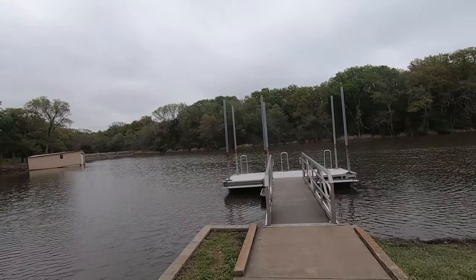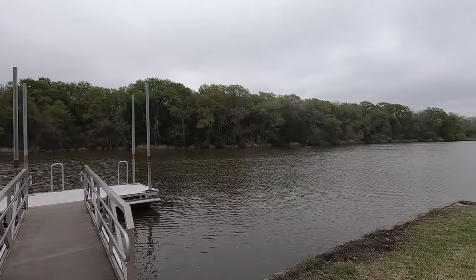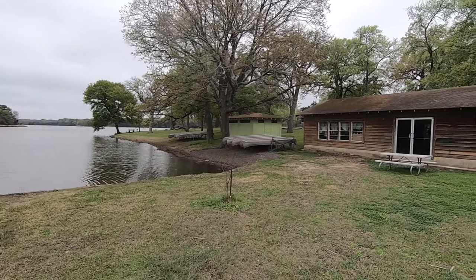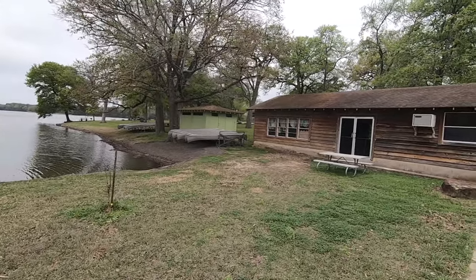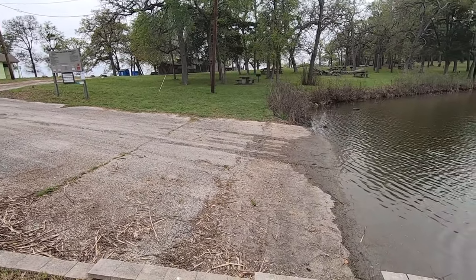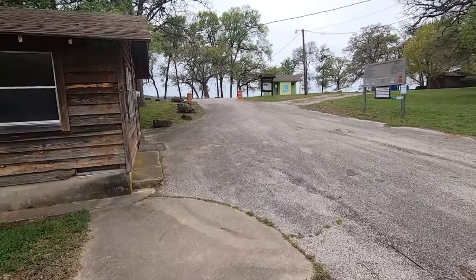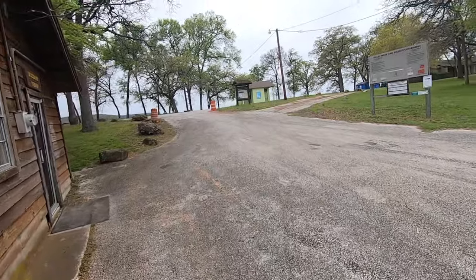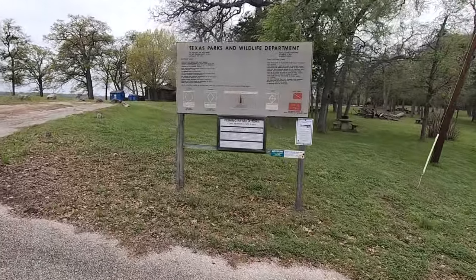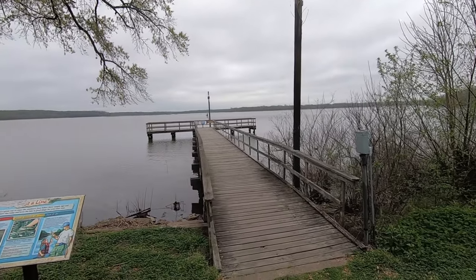The fishing dock, or courtesy dock. You don't have to have a boat. You can actually rent canoes, as is the case in a lot of state parks. But if you have a boat, there's a nice little boat ramp for you. Pretty sure this is a no-wake lake. We are at the fishing dock.